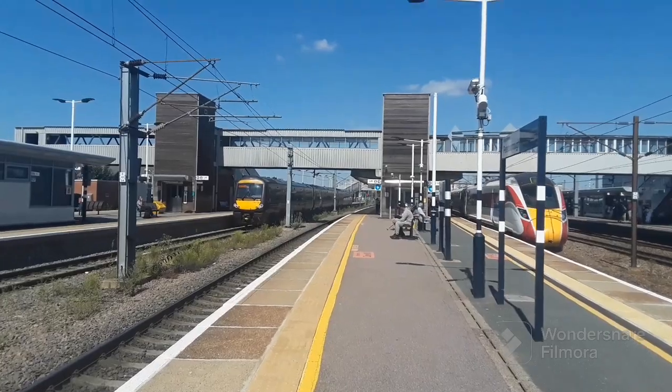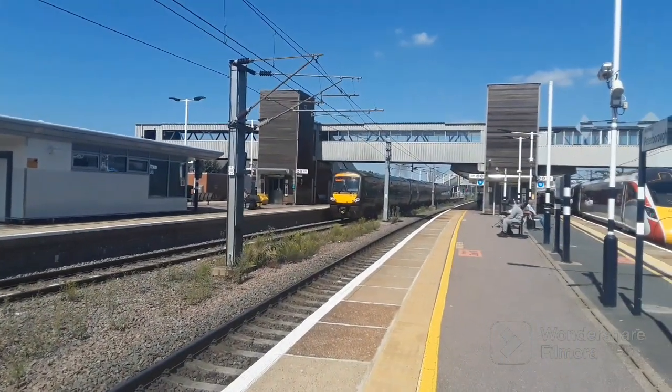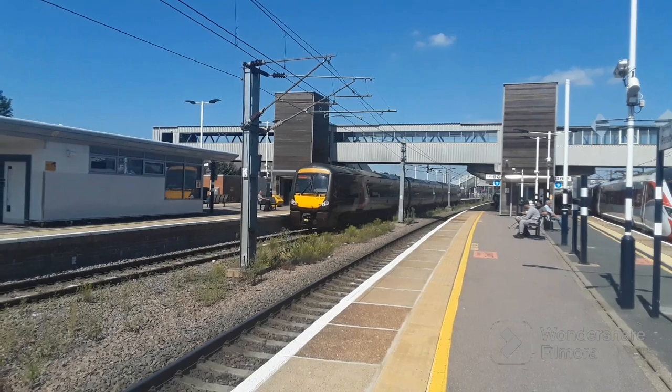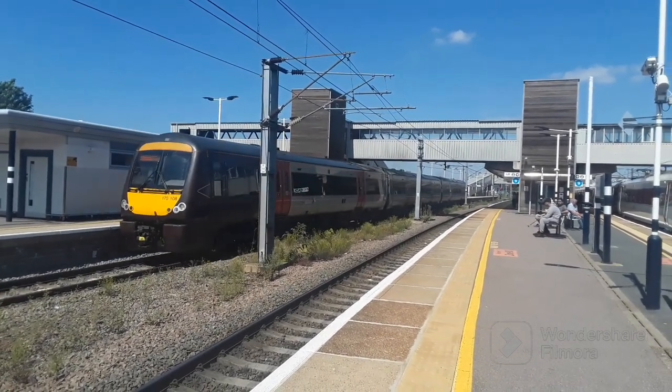Welcome back to another video, this time at Peterborough on the East Coast Mainline. Departing here is 170108 with a cross-country service from Birmingham New Street to Stansted Airport. This is the one that brought me in from Birmingham New Street.